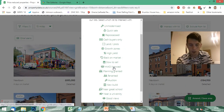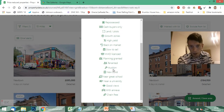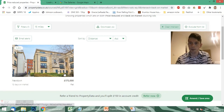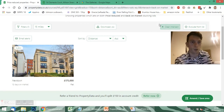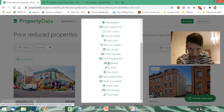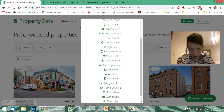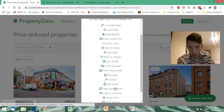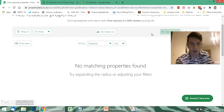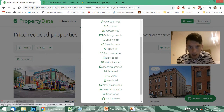What I also want to do now is intersect those properties, and we're going to have a look for something that's back on the market. That means this is a property where the sale has fallen through. We've just got one that's come up there. We're then going to intersect the data again because I'm being challenged to find something near here. So let's go with something with an annex. No, none with annexes there. Let's go with another one.